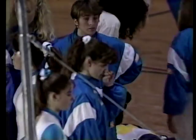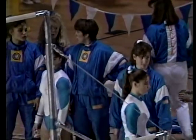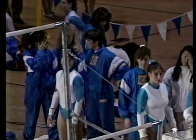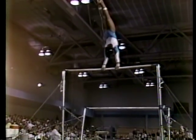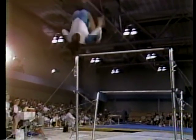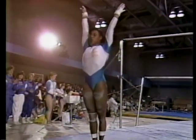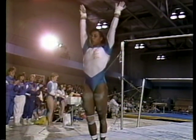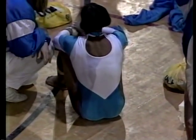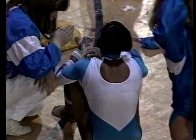Well, this is not normally the event that Renee Kelly competes in. Usually Rhonda Fain, the Olympic performer in 1988, would be in that spot, but she injured her elbow. And so Kelly filling in and trying to make the best of it. Well, she really spins that one out away from the bar. She is not happy with herself. So a tough routine for Renee Kelly.